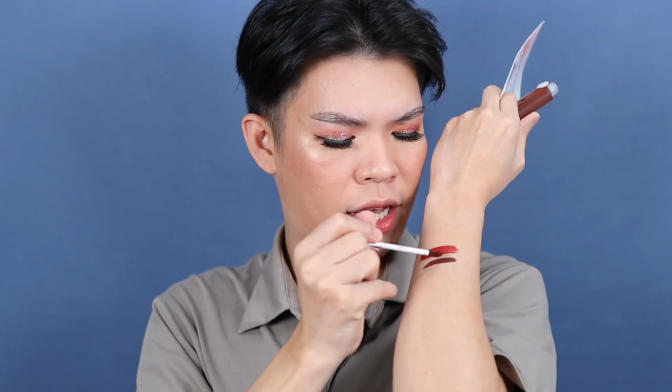Tapos yung second shade naman is called Sha. Nakakatawa kasi pangalan niya, LETISHA VELASCO. And ito naman yung shade na Sha. Chocolate brown siya. And dito naman sa isang to guys, yung description nila is a deep chocolate brown shade, 90s vibe, sophisticated on some, and flattering vampy to others.